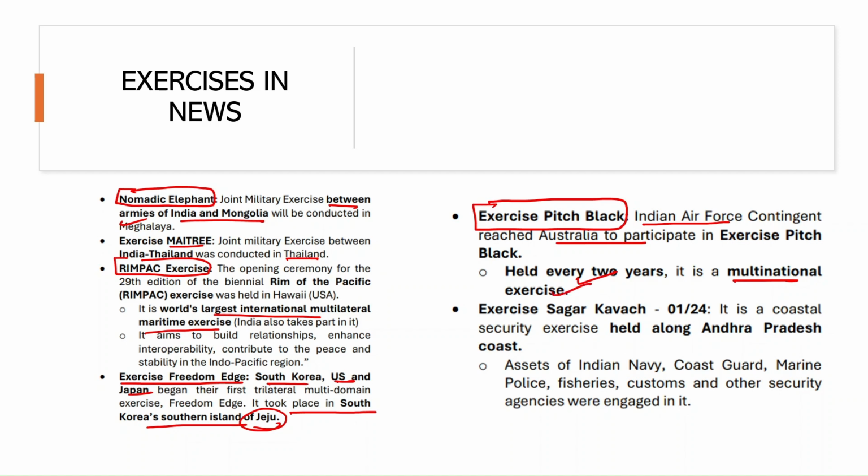Now there is another exercise in the news called Exercise Sagar Kavach, an indigenous exercise of India which was held recently on the Andhra Pradesh coast. Who else took part in this? The Indian Navy, Coast Guard, Marine Police, Fisheries, Customs and other security agencies, mostly in the maritime domain, participated in this exercise. So we need to remember the name of the exercise and between whom those exercises are conducted.